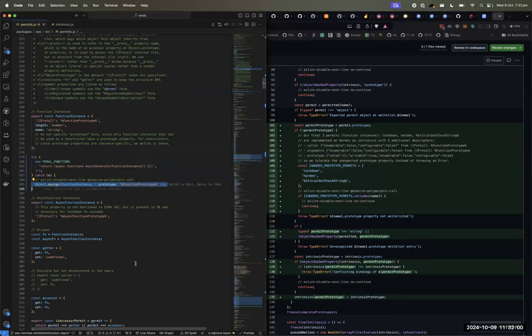All of those things correct. I think so. It's just an ordinary object that exists as the value of an own prototype property of the function object. This is for non-concise, just a vanilla function.